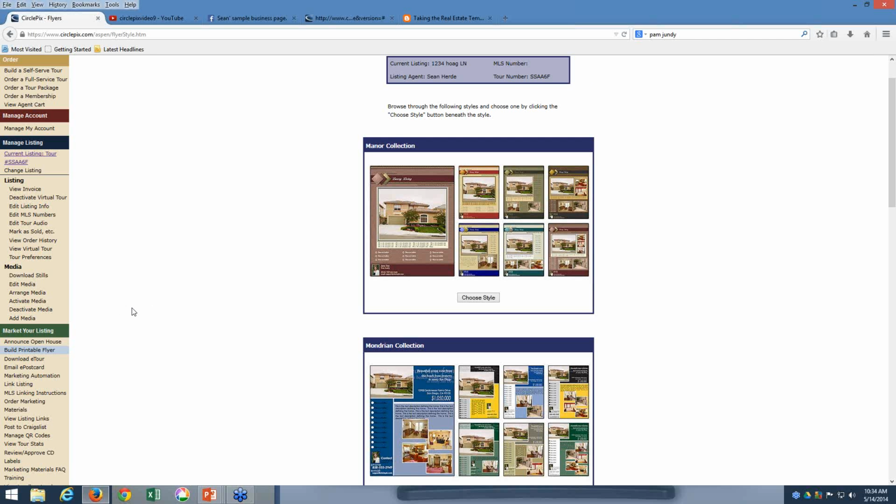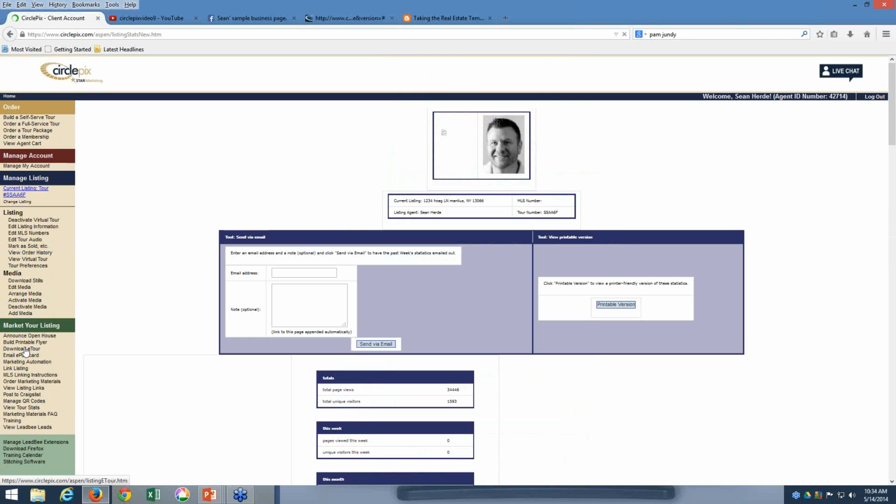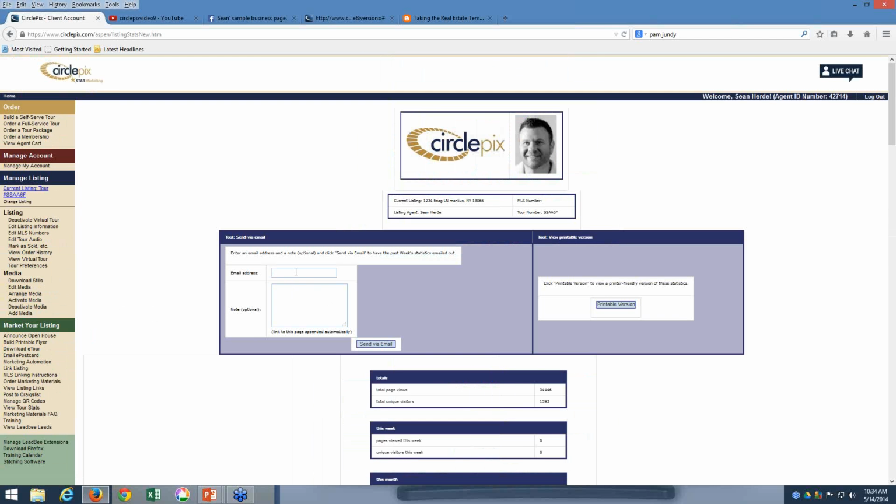Let me show you where to do this in your account. It's easy. You just click on this right here, View Tour Stats. So I'll click on that, View Tour Stats. And all you have to do is put in your client's email address right here, give them a little note, and click Send. And that will send your client's statistics.